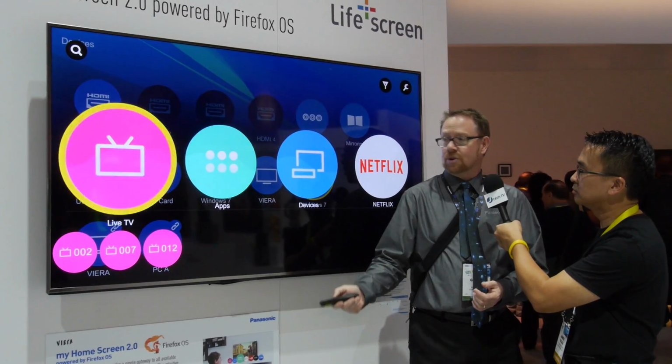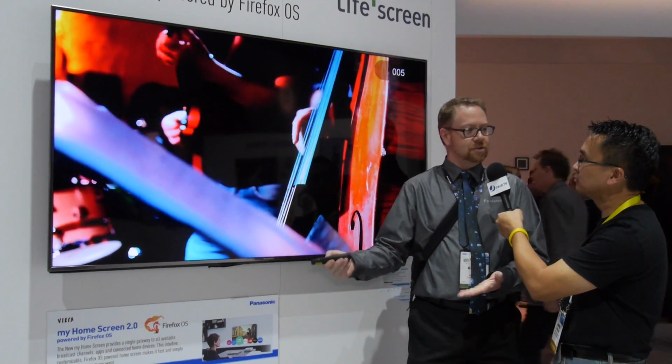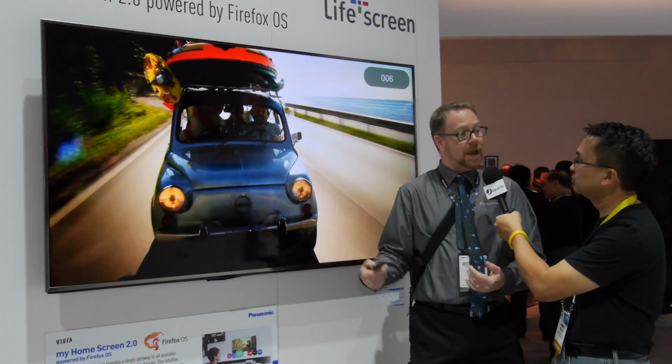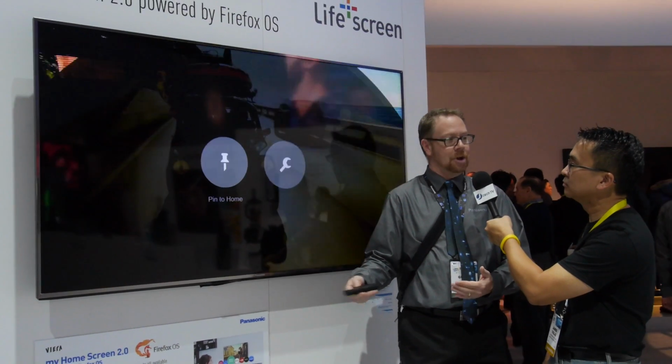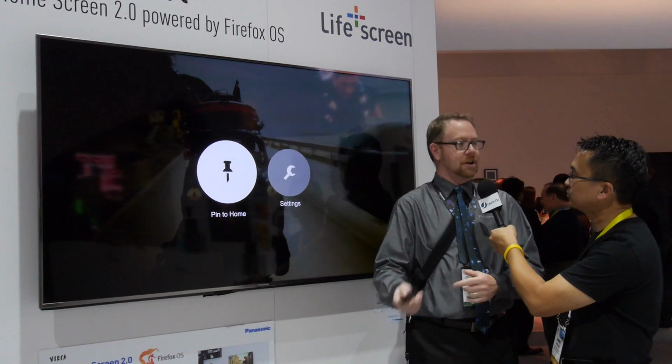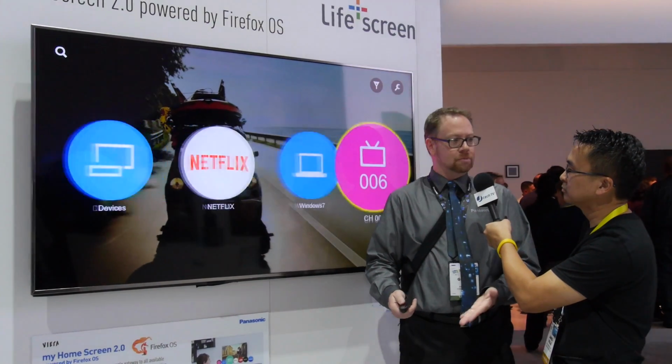And here, I'm showing where I can go to live television, watching a couple of TVs, a newscast, here's a music program, and now we've got the travel channel. I love the travel channel, but I want to make it quickly accessible and not have to go to the deck and switch through channels. So again, I can bring that up and pin that to the home screen.